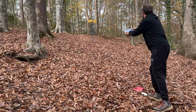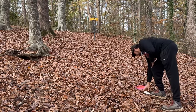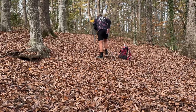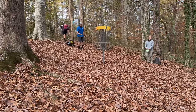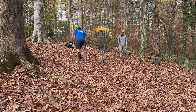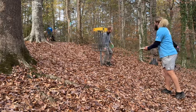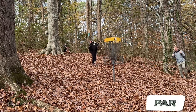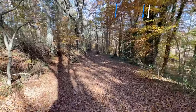Scoggins to keep the very hot start going. Oh no. Missing this one is just not something you would want to do. Okay. You kind of lose your disc under the leaves when it gets this time of year. Oh, yeah. 1, 2, 3, go. Start changing out colors of your disc in the bag. You need some bright colors. It's going to be me, Adam, and Alex 2. William and Scoggins 3.